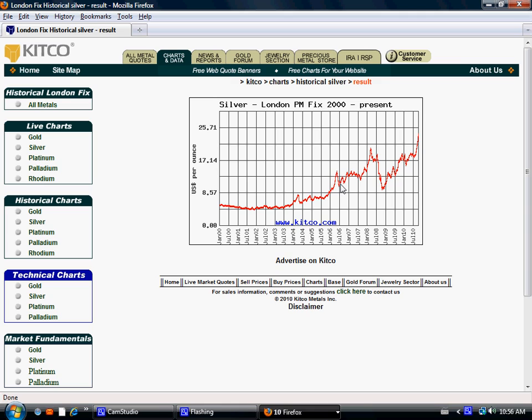We have the big drop when we had the global financial recession. That's industrial demand going down. But industrial demand's picked up and investor demand's picked up, and we see this. If you bought down here and you're holding silver now up here, you'd be laughing. But given where silver's probably going to go, even buying here's not a bad option.